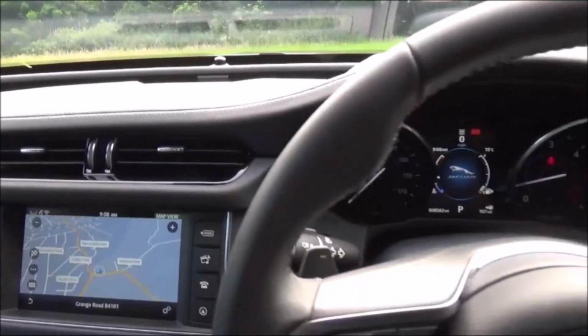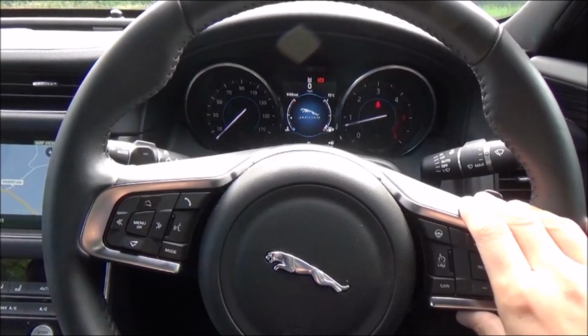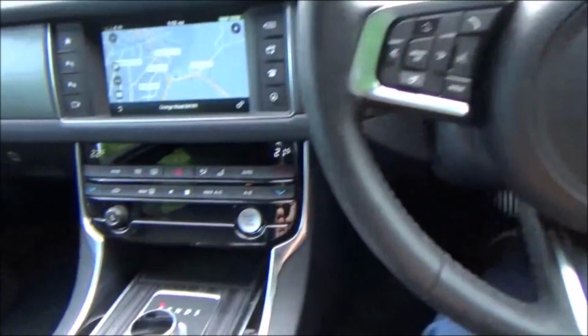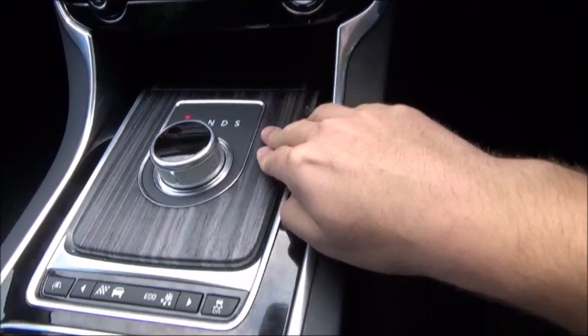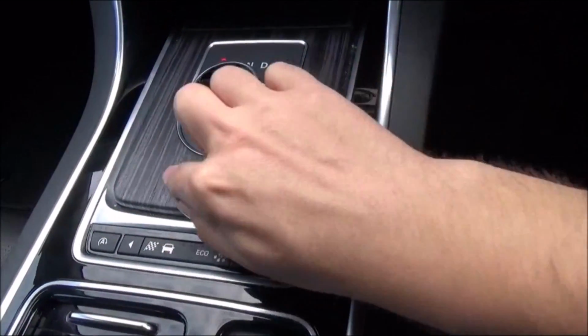Steering wheel is really nice to hold, inspired by Jaguar's F-Type, their infamous sports car. I think it literally is taken from it, but it's really nice to grab hold of. And you can of course choose your wood veneer, this being a dark stained wood, but you can get piano black, which is like this here, or a more traditional burr walnut.